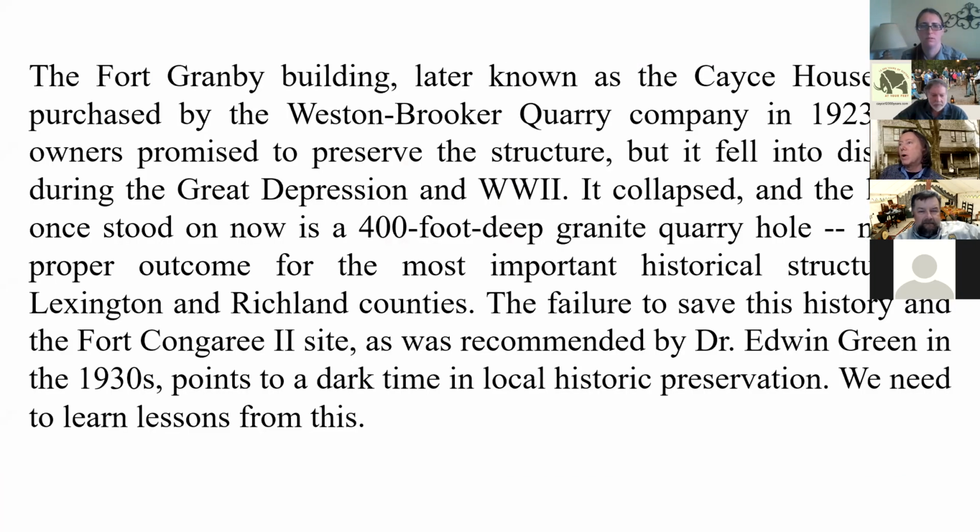And so what happened to this building? Well, it was later known as the Casey House, and it was purchased by the Weston Brooker Quarry Company in 1923. The owners promised to preserve the structure, but it fell into disrepair during the Great Depression and World War II, and eventually collapsed. I think somebody told me a storm came through and just tore down what was left of it.